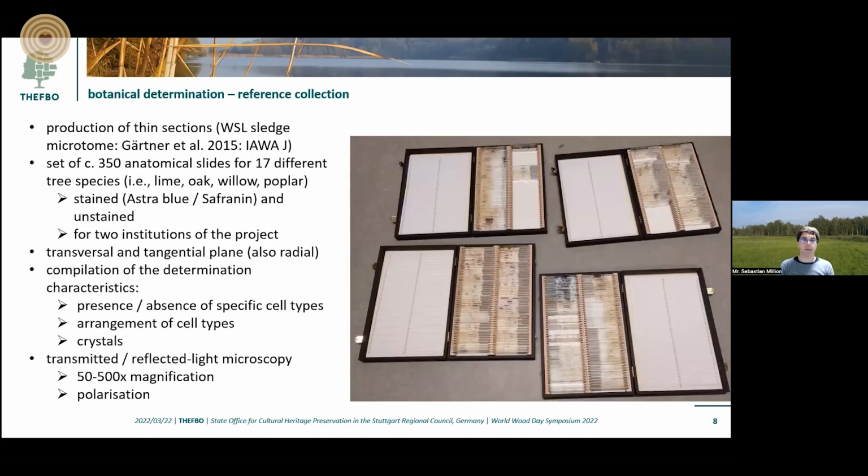I have cut anatomical thin sections with the sledge microtome or lab microtome from the WSL in Switzerland until now of 17 tree species, resulting in a total amount of approximately 350 anatomical slides. The cut specimens were 10 to 60 micrometer thick. One set of these was stained with safranin to highlight lignin-rich tissues and with Astra blue to dye cellulose-rich tissues. The other set of thin sections were left unstained to be able to compare the uncolored modern tissues to those observed in the archaeological material.